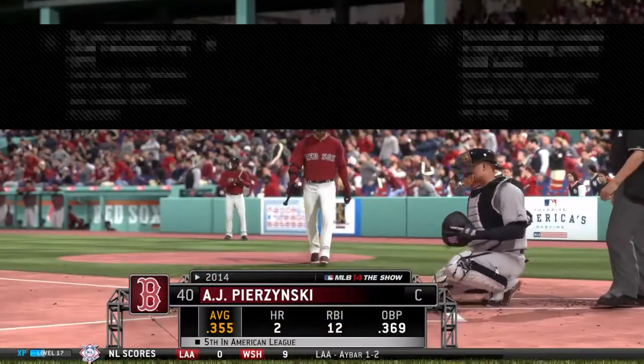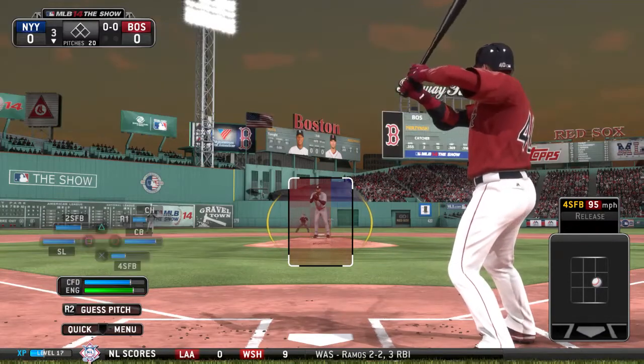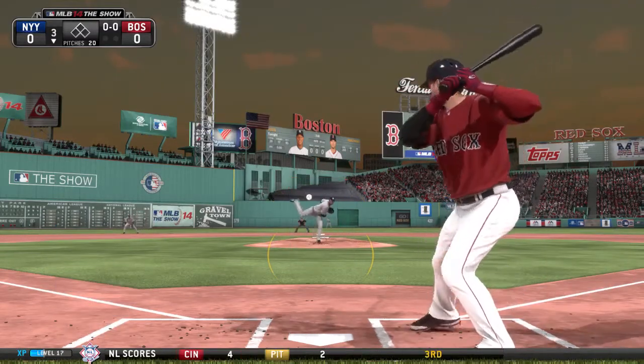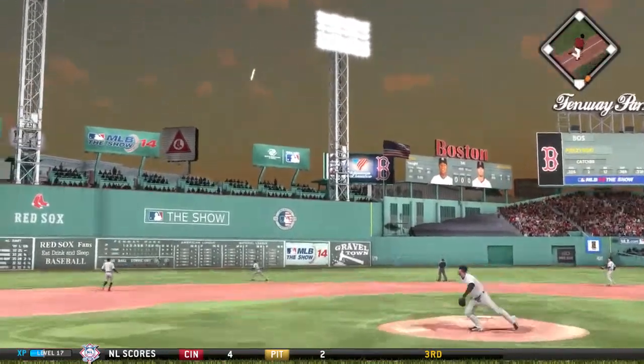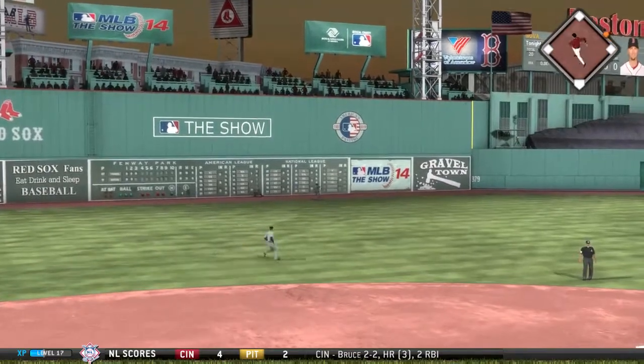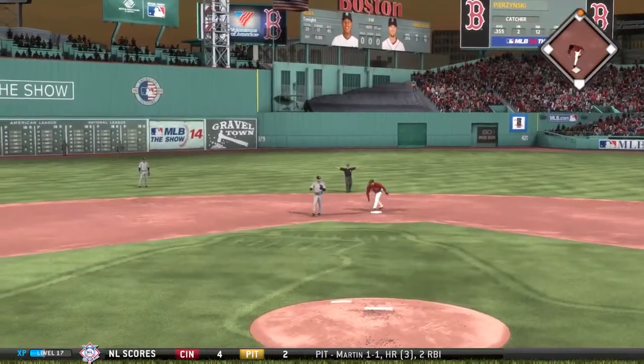A.J. Pierzynski will stand in now, currently fifth in the American League in hitting. Catcher, A.J. Pierzynski. And a fastball that's taken the other way toward left center and fairly deep. And this is likely extra bases for Pierzynski. Throw into second, not in time, and he's in there with a double.